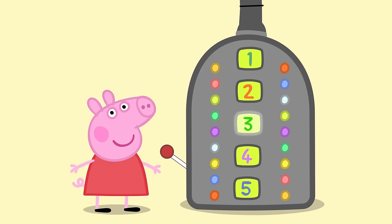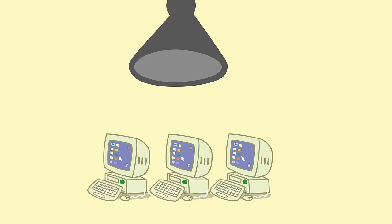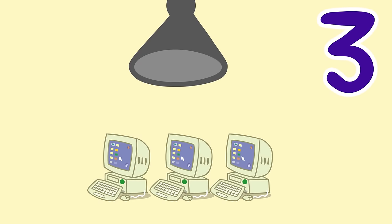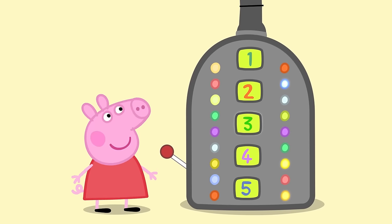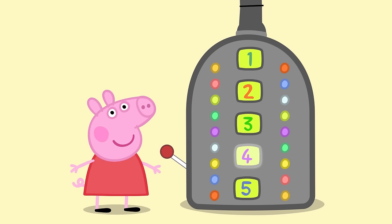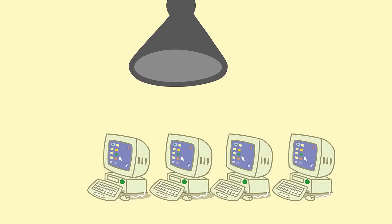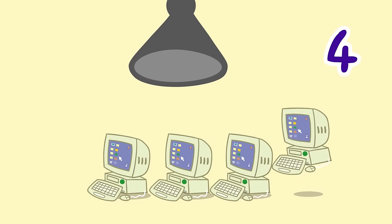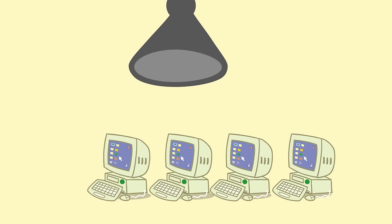How exciting. It's the number three. Oh my, now how many computers do we have? One, two, three. Well done, we have three computers. Look, the Beep Bop Boop machine has landed on the number four. Here comes another computer. Let's count them together. One, two, three, four. Now we have four computers. What a super counter you are.